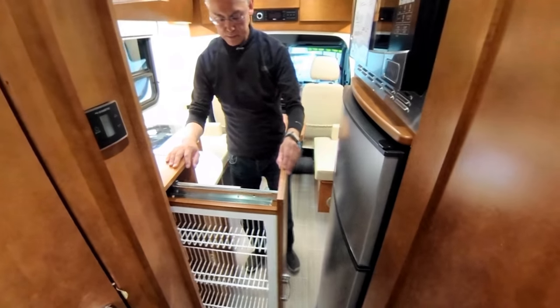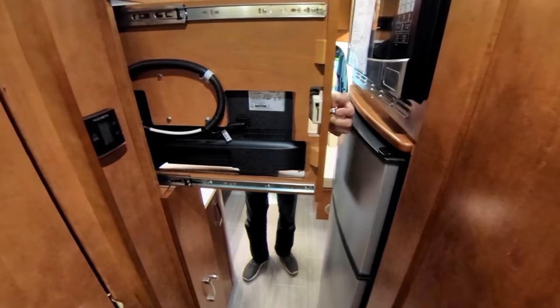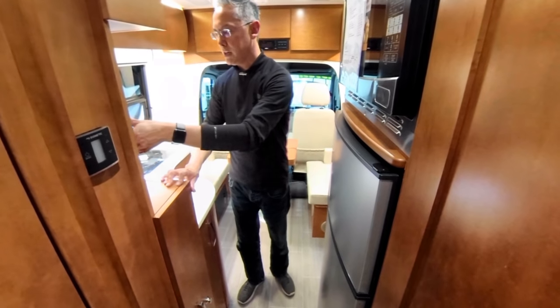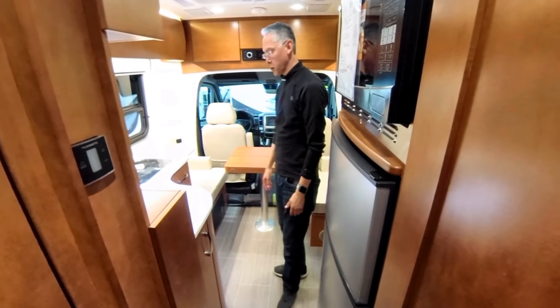Look at this beautiful spice rack that's a part of the kitchen here. You've got this one here, and then you've got, this is a flat screen TV for the lounge. Very nice. 24-inch flat screen TV for the lounge. Just hides away, has its own little cubby right there. Very smart, Leisure Travel Vans, very smart.